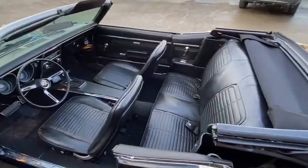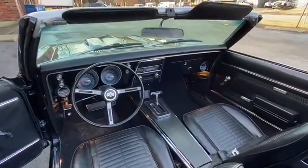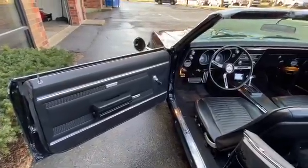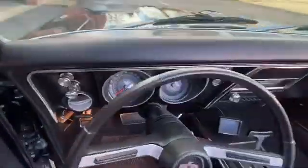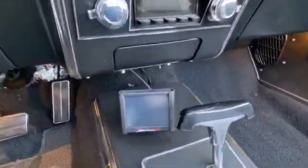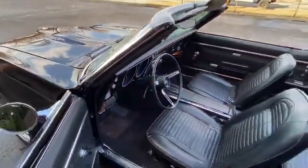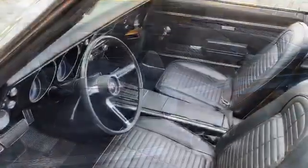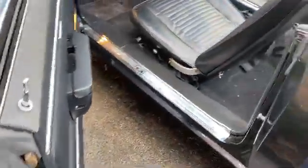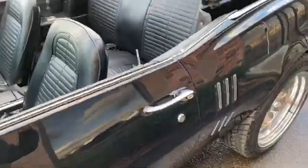Here is the brand new interior, back seat, seat belts, front buckets, center console, automatic shifter, gauges, dash pad, sun visors, door sill plates, carpet. Door panels are perfect on the car. Shows 44,231 miles. And yes, it does have the Sniper EFI fuel injected system. Brand new steering wheel, all new interior. All the door jambs were done professionally as well. Look how it closes. Excellent.